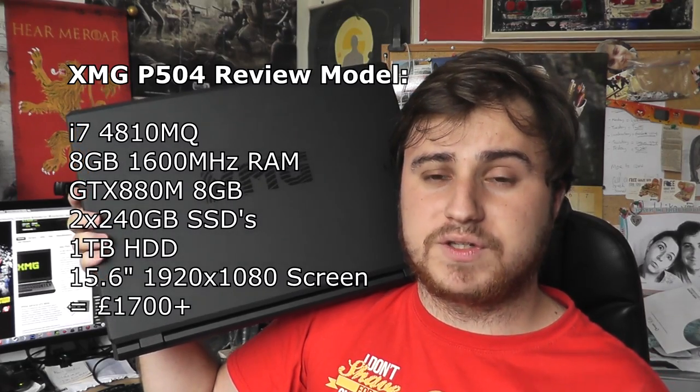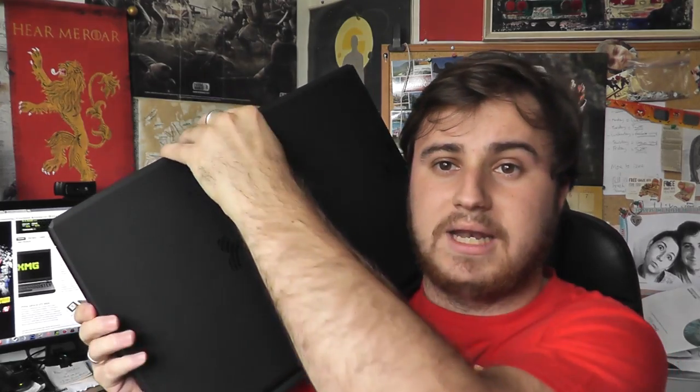Obviously, I've given you guys the options there for the custom specifications if you want them. Again, if you're interested in this, I would highly recommend going and seeing what you can customize this laptop as, and it will obviously tell you how much that's going to cost. Anyway, let's have a look under the lid, and have a look at the screen, keyboard, and trackpad before we get onto some benchmarks and then return to wrap up and give it a score.